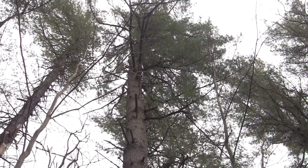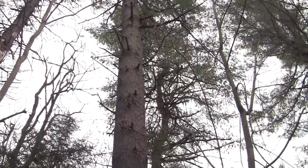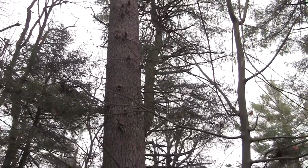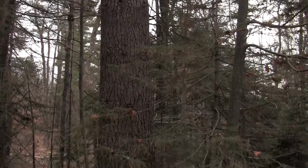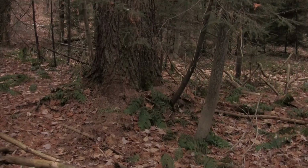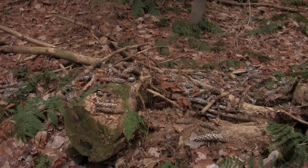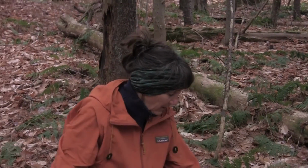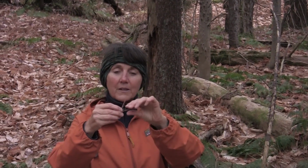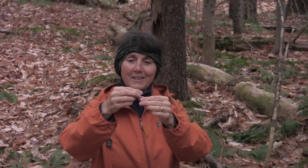One of the things I'm noticing is really, really tall white pine trees. And one of the reasons that I know that they're white pine trees is because I'm seeing pine cones all over the ground. And we know there's lots of kinds of pine trees in Vermont, but some of you might remember that white pine needles look like this. They're long and they're slender and they come in bunches. Do you remember that? And each bunch has one.